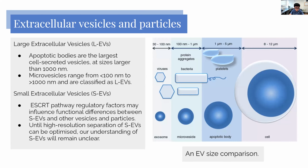Okay, large vesicles, extracellular vesicles, and particles. Large extracellular vesicles have a subpopulation called apoptotic bodies, and they are the largest cell-secreting vesicles at sizes larger than 1,000 nanometers. Microvesicles range from less than 100 nanometers to more than 1,000 nanometers and are classified as large EVs. Small extracellular vesicles have escort pathway regulatory factors that may influence functional differences between small EVs and other vesicles and particles. Until high-resolution separation of small EVs can be optimized, our understanding of small EVs will remain unclear.